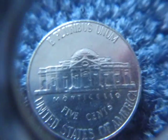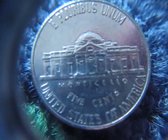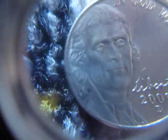If the coin store says it's something worth getting checked out, I might send it off for grading or something, because it's really, really weird. So that was a cool find. I got a 2009D, pretty sweet.